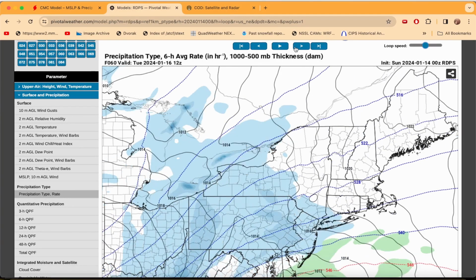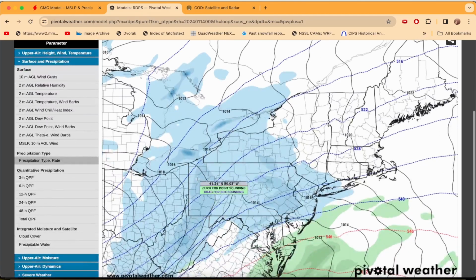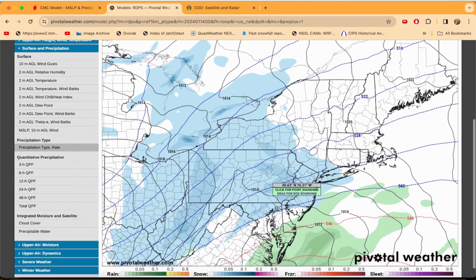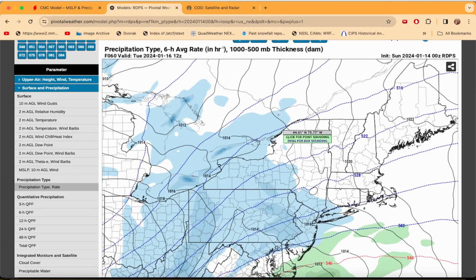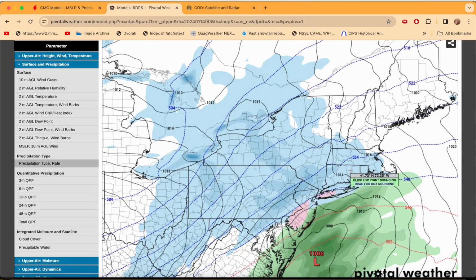But I think the RDPS has a pretty decent handle on what might eventually happen, or at least one good possibility of what to happen here in the Northeast, as we see some lighter snow showers across much of the area, covering all of Pennsylvania, New York, Ohio, West Virginia, and even moving into like the New York City, the I-95 corridor here, up to Boston, down to Philly. There might be a little bit of mixing.